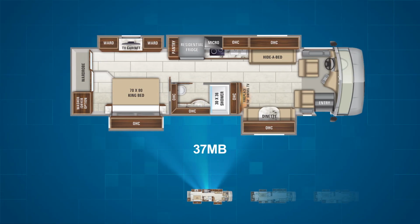Kicking things off for the Reatta floor plans is the 37MB. This unit features 4 slide-outs with the 2 driver's side slides nearly spanning the entire wall. In the main living area, there's a campside slide-out dinette, and across from that is a large slide-out with the kitchen and a hide-a-bed sofa. At the rear of the unit is the master bedroom with a king bed, a wardrobe, and washer and dryer.